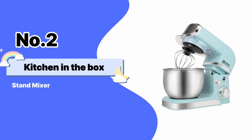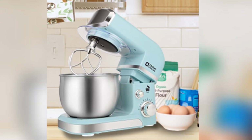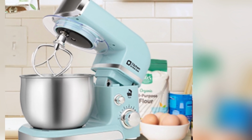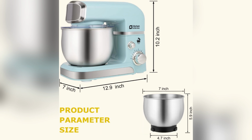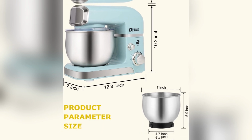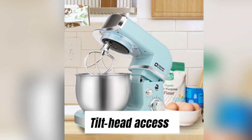Number 2. Kitchen in the Box Stand Mixer. I like how light this Kitchen in the Box stand mixer feels the moment I lift it. The ultra-compact size is perfect for small US kitchens and apartments. It fits easily in a cabinet. The tilt head access helps when adding flour or removing the bowl.